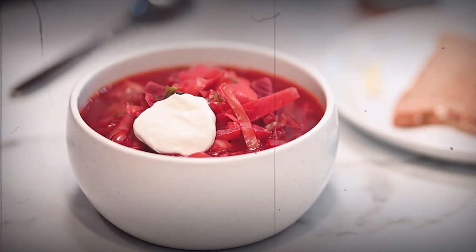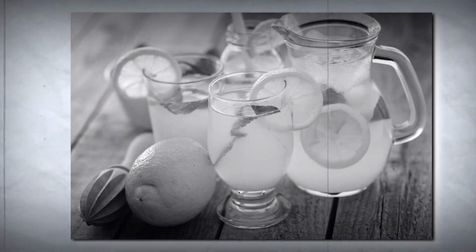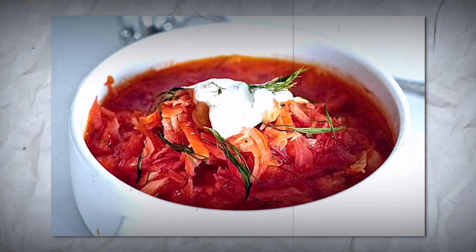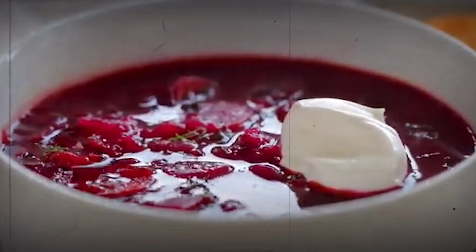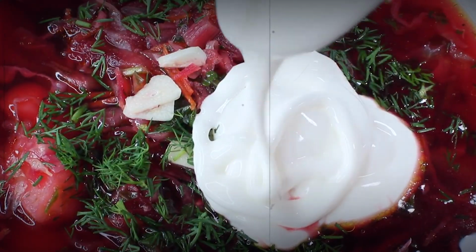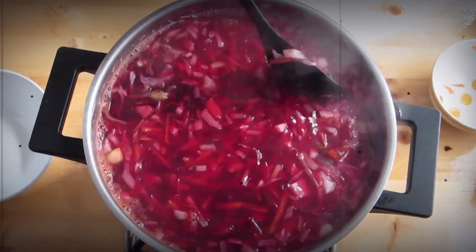The magic of borscht is in the balance of flavors. The natural sweetness of the beets contrasts with the tanginess of vinegar or lemon juice, creating a bright, lively soup that is anything but bland. A generous dollop of sour cream, spooned on just before serving, adds creaminess and cools the soup's acidity, making every bite smooth and soothing. The sour cream also carries a rich, tangy note that enhances the beets' earthy depth.